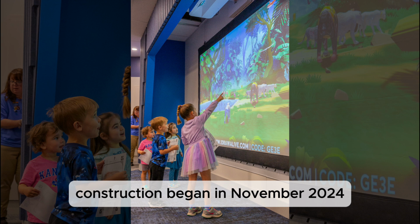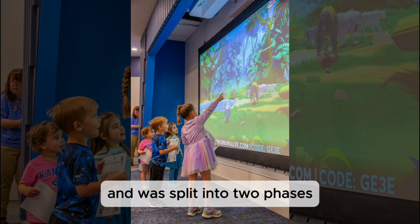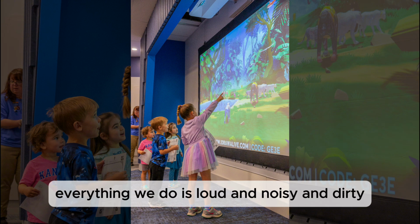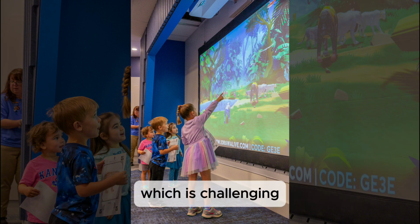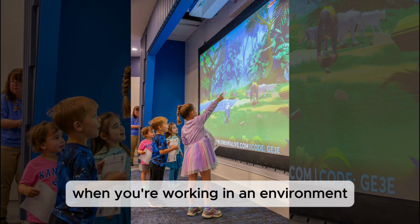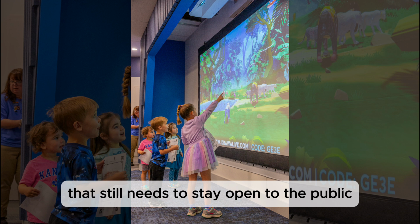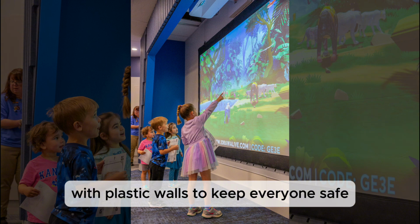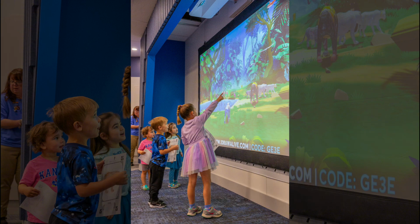Construction began in November 2024 and was split into 2 phases to allow the library to stay open. "Everything we do is loud and noisy and dirty, which is challenging when you're working in an environment that still needs to stay open to the public," he said. "We closed off one half of the area at a time with plastic walls to keep everyone safe."